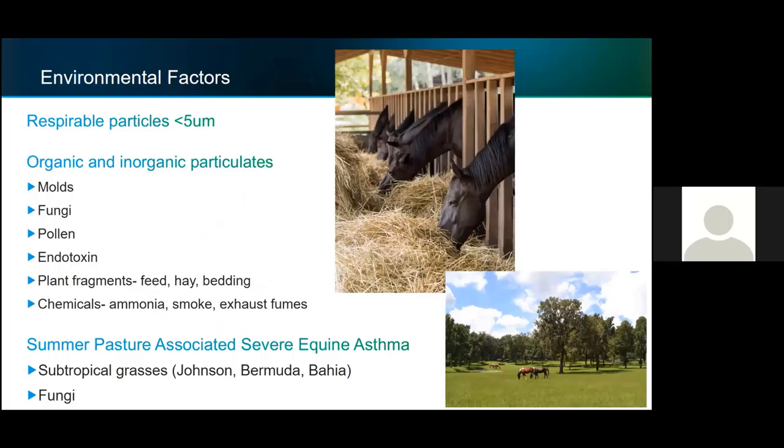So what do we know about managing their environment? We know that if you allow them to eat from a hay net, that's a bad thing. We know that if you supply hay in the form of a round bale, that's a bad thing. But we know horses that are fed hay, it is primarily molds and fungal elements in their hay that drives this disease. On the pasture scenario, it's probably pollens. And there are different types of grasses that may also be more allergenic to certain individual horses.